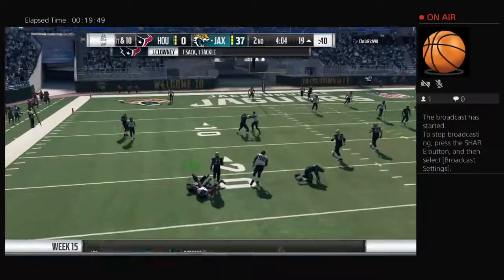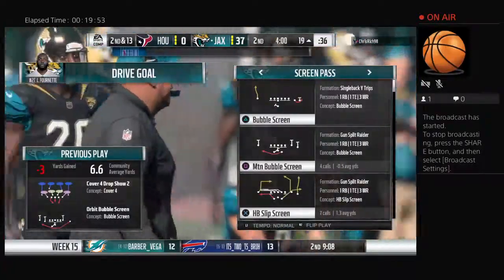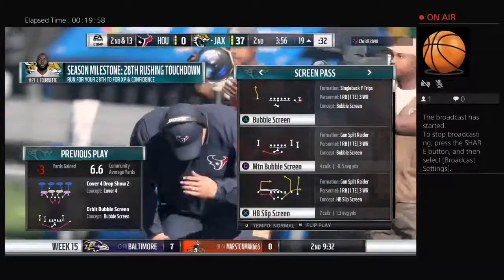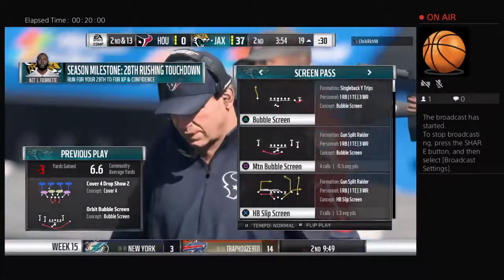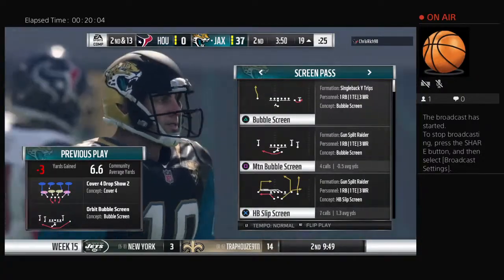And eventually taken down here. Great coverage downfield. Jadeveon Clowney in there for the sack, and he's closing in on that all-time record. That's number 19 on the year.